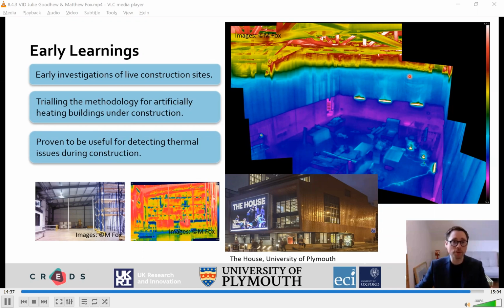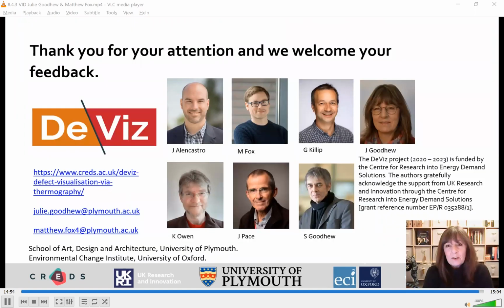fabric. So we found that thermal imaging mid-construction was really successful. It was a proof of concept, and it certainly helped us to develop the methodology further, which we're going to be rolling out throughout the project going forwards. So thank you for taking an interest in DVIS, and we've started a community board in the conference to continue the conversation. So thank you again for your attention.